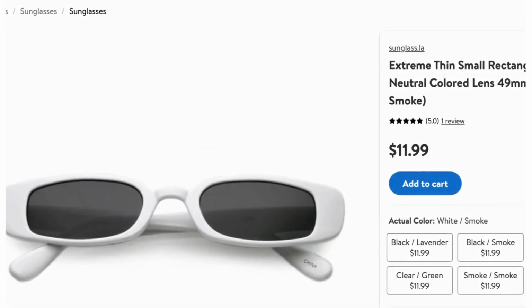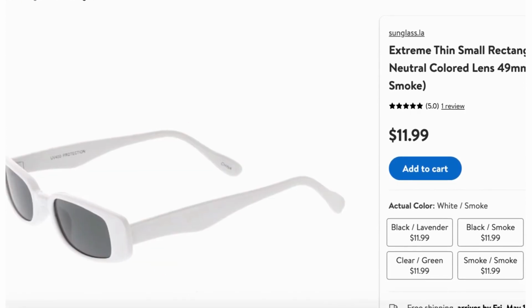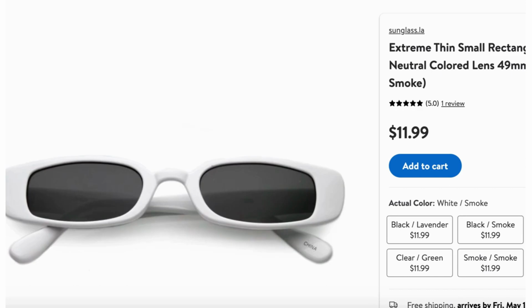That's option 2 for the shoes. Now, her sunglasses are a banger, too, and I feel like you have to have them. So I found these extreme thin, small, rectangle sunglasses. That's the name of them. They're $12. They're at walmart.com. So $11.99 gets you a cute little pair of trendy white sunglasses, even if you just buy it for this look. Come on, it's $12. So those are the sunglasses.